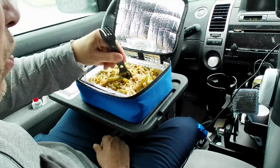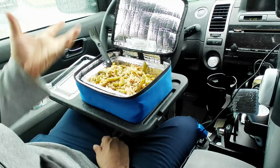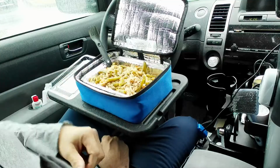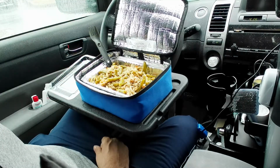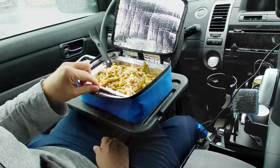The way I do it, there's no cleanup, because when I'm done, this aluminum tin goes right into a little bowl. I mush it up into a little bowl, and I throw it right in the garbage. So easy peasy, nice and breezy. So I am going to enjoy my food, guys. This smells amazing, and I will get back to you guys with the wrap up in a little bit.